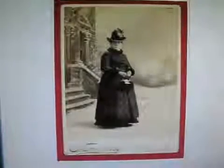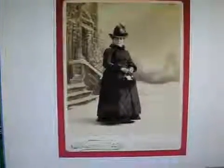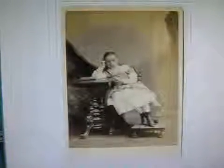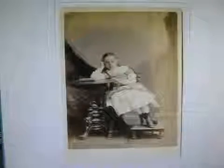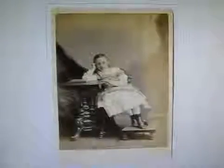And here's a young woman from Humphrey, from Jacksonville, Illinois, I believe it is. And she's in a fake snow background, which was very popular in that day. Here's a young girl with a chair, leaning on the chair, and probably leaning on there just so she could hold totally still, because back then you had to hold totally still for the photo or you would be blurry.